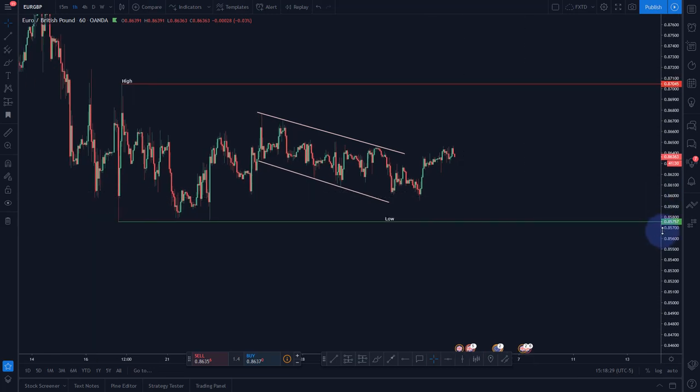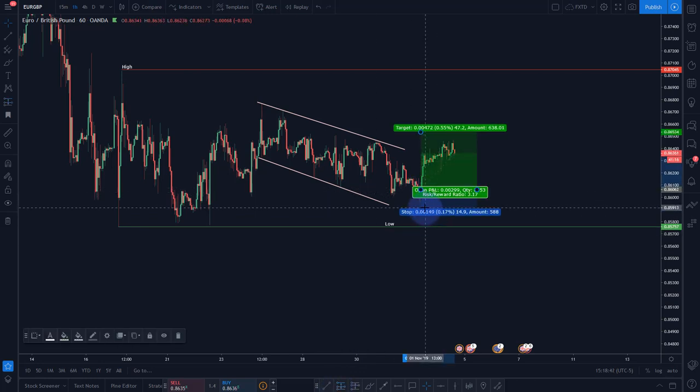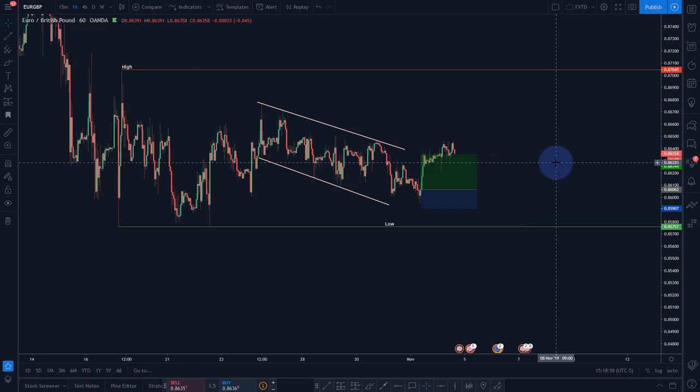Now, you might look at this and say, yeah, you said that, but look at this. That would have been a beautiful entry. You say, 15 pip stop there. You'd be running 1.85%. Your stop would be protected. There'd be no loss. And it's true.